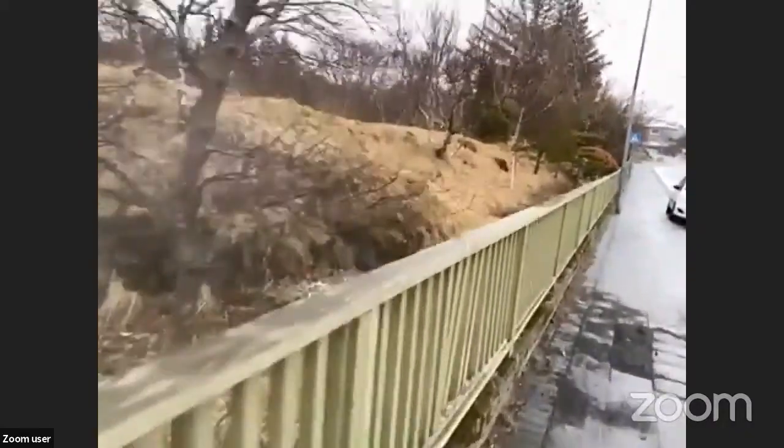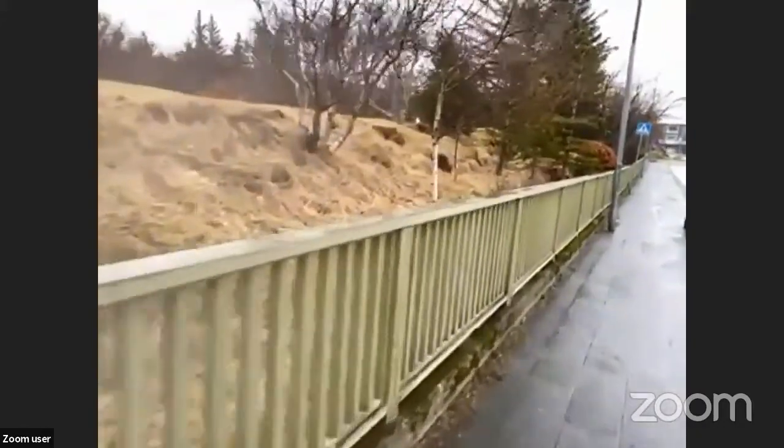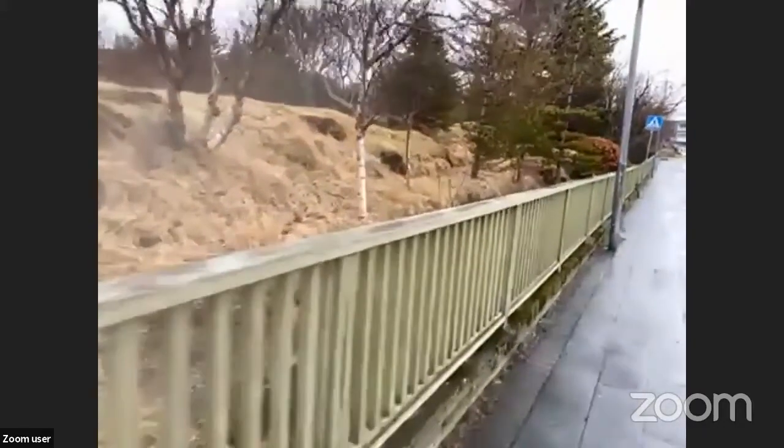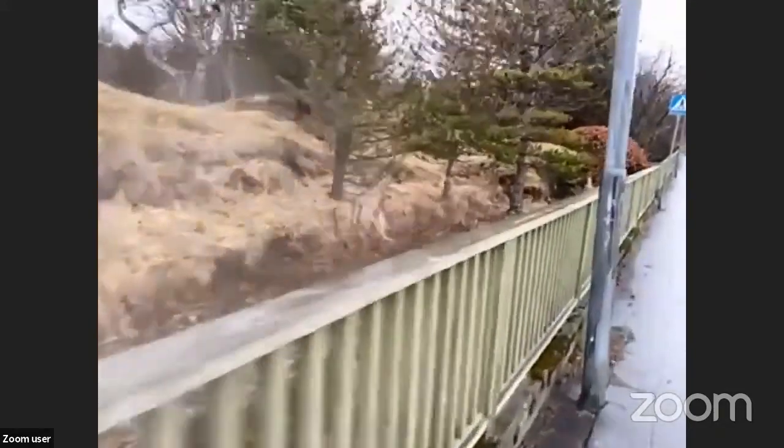So all these lava hills here, they are hidden people. They live inside these rocks.